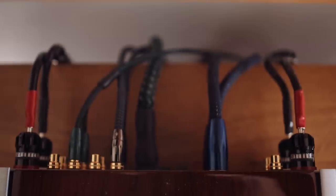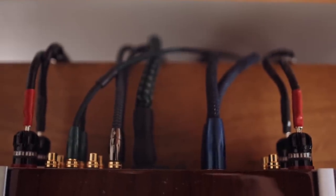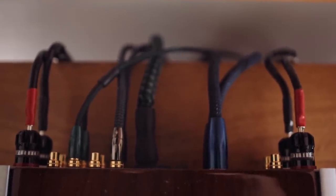Obviously, Hegel have their Sound Engine 2 feed-forward correction. That's kind of their thing. The pair of negative transistors is GATO's thing, if you like, their hook. And both of these amps have more than enough power to satisfy the Wilson Audio TuneTots behind me. And I could live with either.